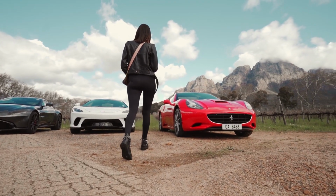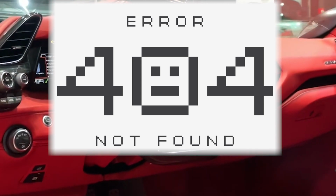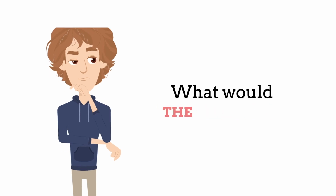Now let's talk about the intersection of UI and UX. While you can technically create beautiful designs without an understanding of UX, in reality, these two principles are deeply intertwined. A beautiful interface that's hard to use is like having a sports car with no steering wheel. It looks great, but it's not functional. To create a truly effective design, you need to understand how the users will interact with your product.